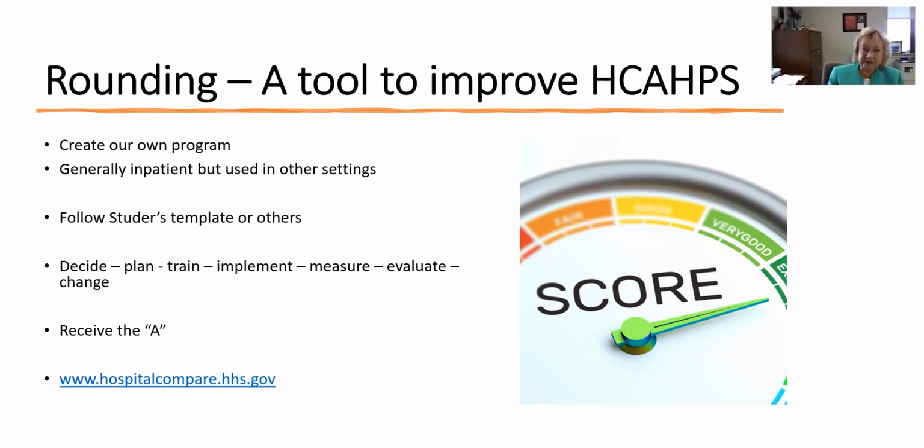You need to make the decision. Who's involved in it? You need to plan. Who do you have involved? When are you going to start? How are you going to do it? Train. Is everybody involved in that on your unit? Or if it's house-wide, it can't be just start tomorrow. You have to implement. And what are you going to measure?